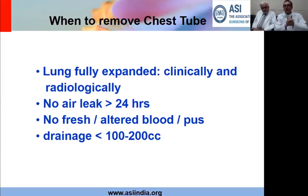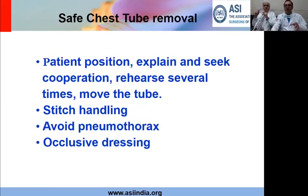But the prerequisites are, number one, the lung should be fully expanded as seen clinically and confirmed on chest X-ray. There should be no air leak. There should be no fresh blood, no altered blood, no pus, and the drainage is around 100 cc or so. Now, patient position: while you remove the chest tube, again, you have to do it in the supine position.